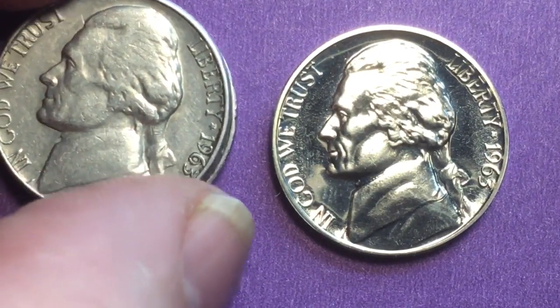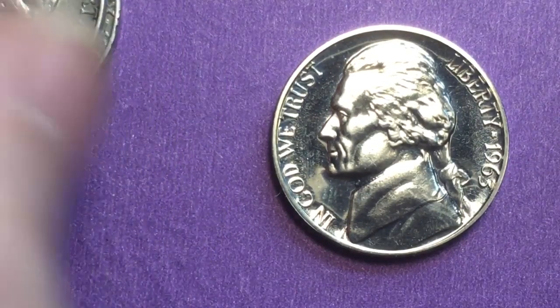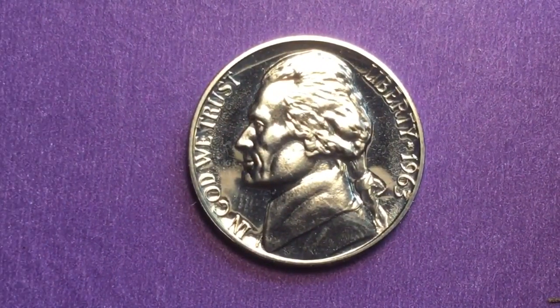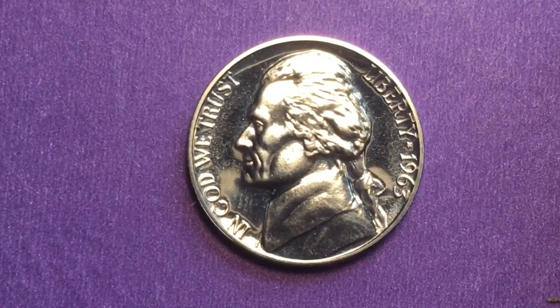Well, actually, if you bought it as a proof coin, you probably spent a little bit more, and you probably got it in a collection, right? So the proof coins in 1963 cost, I think it was $2.10 for the collection, but it's somewhere in that range.